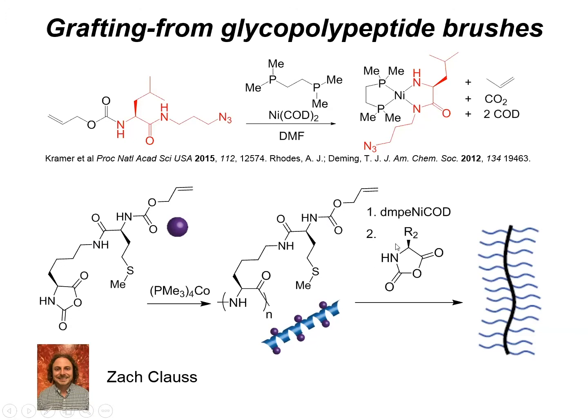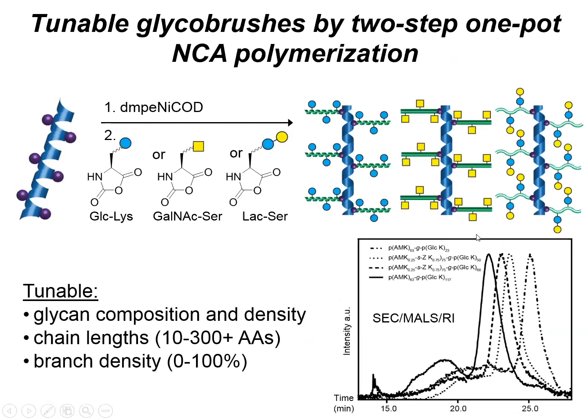And so then we could add a nickel complex. This is dimpy nickel cod, and that will react with the alloc groups to form a complex like this one shown at the top of the slide. And then we can add a second NCA monomer and grow brush structures. And so we did this with a variety of different glycosylated monomers as our secondary monomer to grow the side chains. And so we did this with glucose lysine, a GalNAc serine, and a lac serine. And we found that these would all polymerize very efficiently.